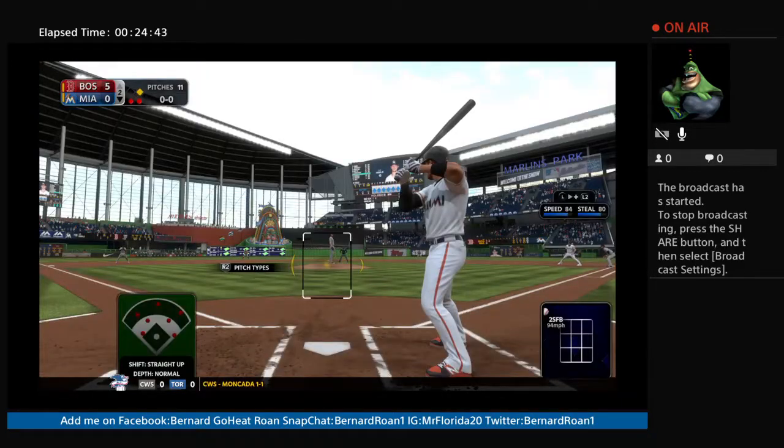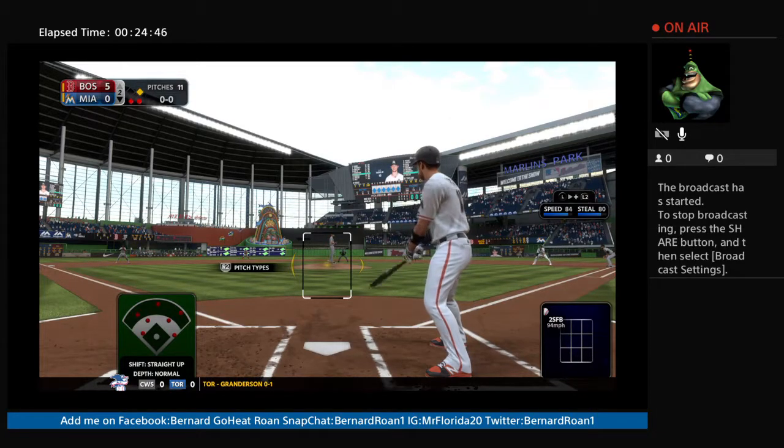Yeah, just hit the share button one time, then hit triangle and save the clip, your touchdown, your highlight.